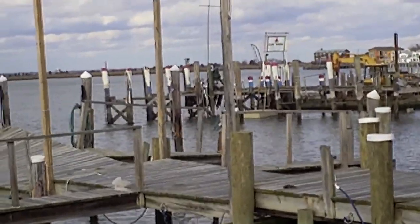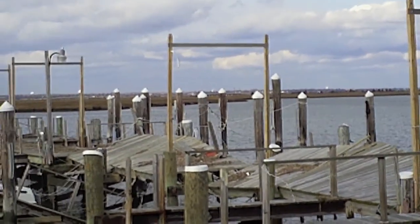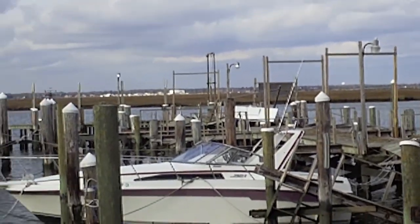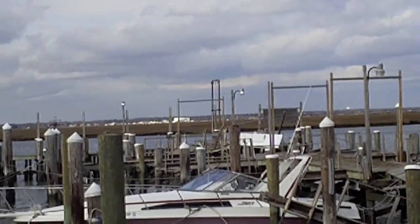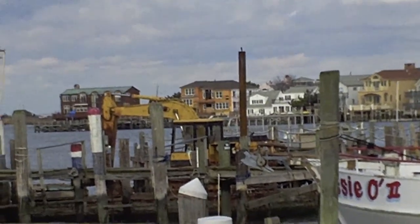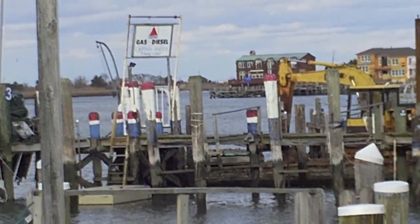Zoom this in a bit. Slow scroll here, or slow pan. What am I doing? The boat made it okay. Walk over here. And it's pretty torn up over there too.